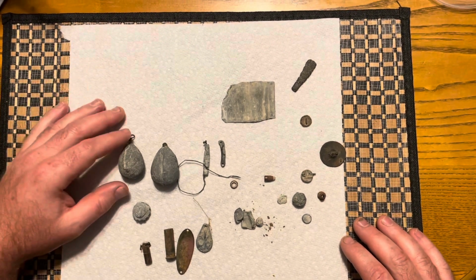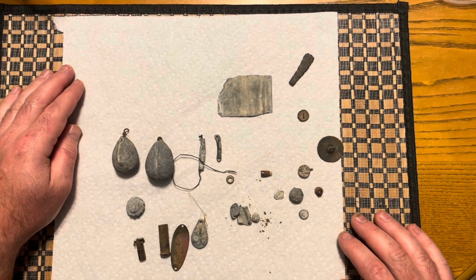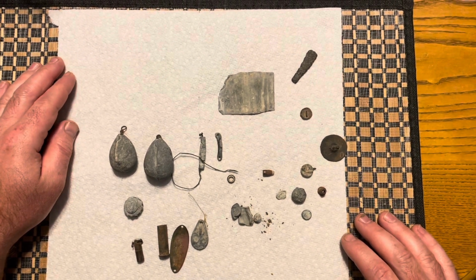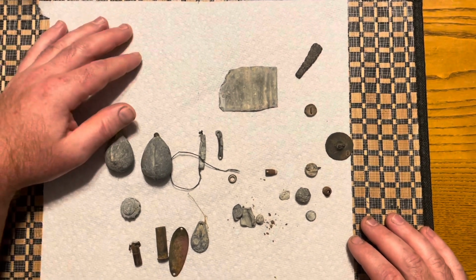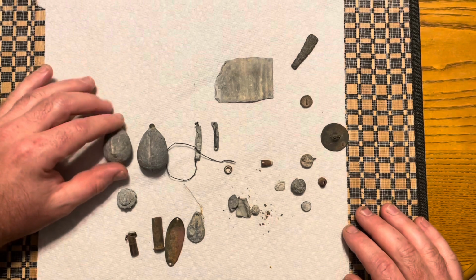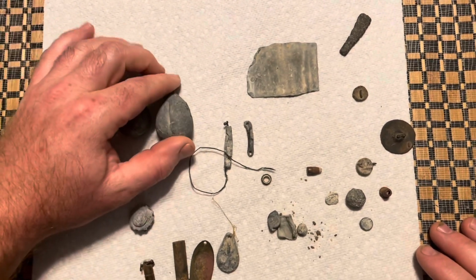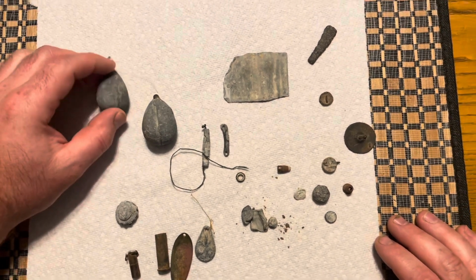Okay, everybody, here is the wrap up. So I didn't find a lot, but man, I had a blast metal detecting in the river. I got to hang out with Morgan, CJ, and Paul. You know, we had a blast kayaking down the river and stopping and metal detecting. So here's everything I found. I found the two big sinkers, and those are big honkers. They're huge. I guess those are like 2 ounce. I don't even know. I'm not sure if it says anything on it.